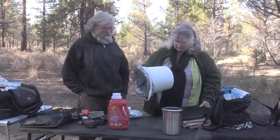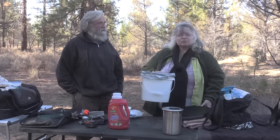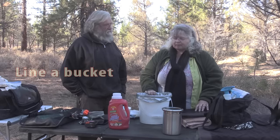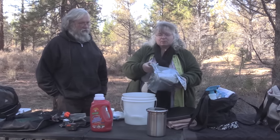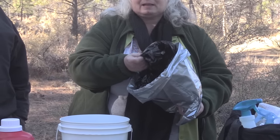This is a 2 gallon bucket. It actually came from a local grocery store. It had cake icing in it originally. And I line it with an item called a double duty bag. I'm sure it's pun intended. It is specifically made for human waste, and it is a double bag. The outside bag is a really heavy plastic, and the inside bag is like a heavy black garbage bag.